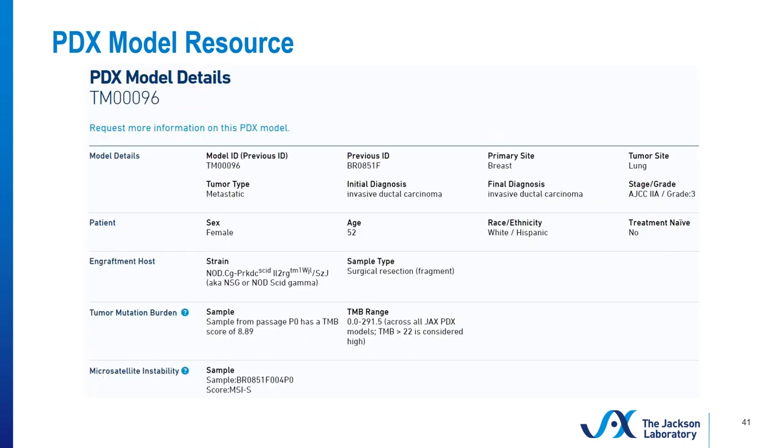So if we are to look at a model detail page, what you'll see is a synopsis of a number of things. First, we would see an overview of model details, an overview of patient information, as well as different aspects of tumor mutation burden, microsatellite instability, etc.